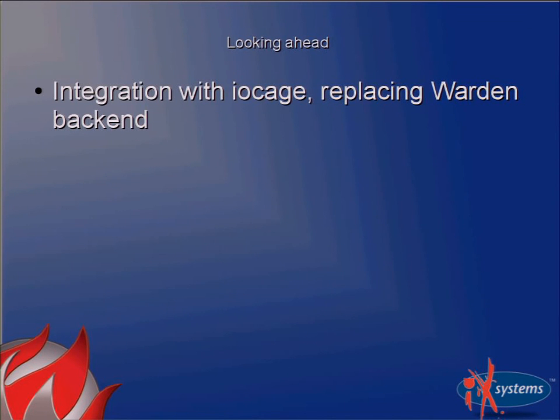Another thing that's interesting, this is a recent development. We've had the Warden utility in PC-BSD for a while, but we've decided to drop it in favor of IOCage. So, has anybody here, first of all, used IOCage besides Peter, who's one of the authors of that? All right, one, you really should try it.